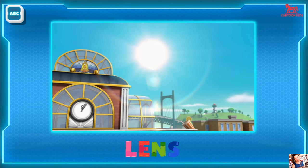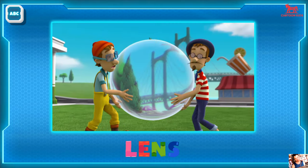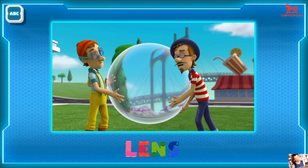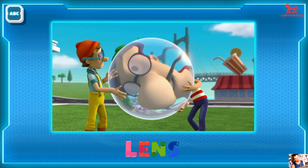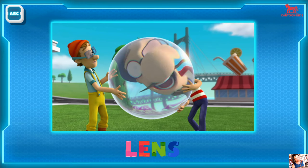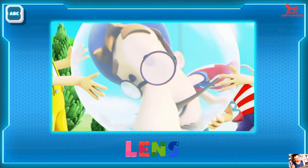Lens. Careful, cuz this lens is clear and crackless, so let's keep it that way. But of course. This nice new glass lens will make your lighthouse light so much brighter. And it also makes goofy funny faces if you look through it.